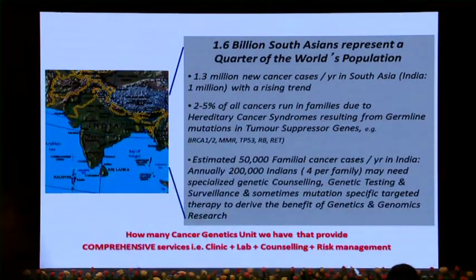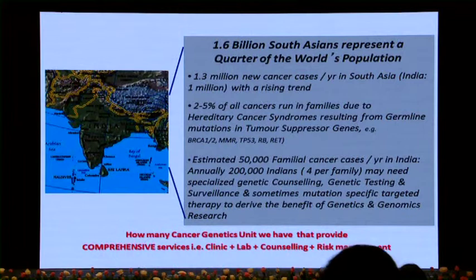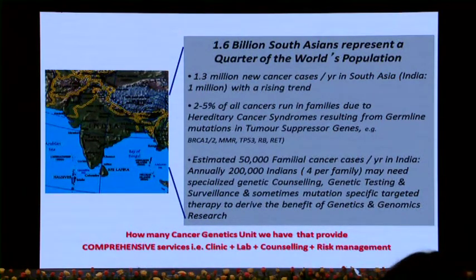In South Asia, we are 1.6 billion people in this subcontinent. Basically, geography decides the gene pool, and we have more than 1.3 million new cancer cases per year. If we take a very conservative estimate of just 2 to 5% of all cancers being hereditary, which run in the family because of mutations in certain genes, tumor suppressor genes, mostly like BRCA1, BRCA2, P53, then we have close to 50,000 familial cancer cases in India itself.